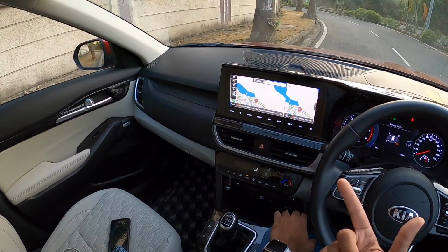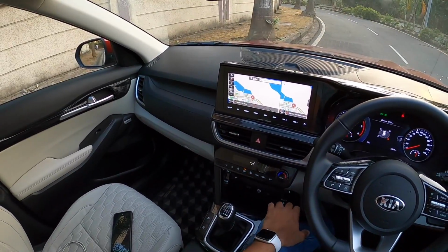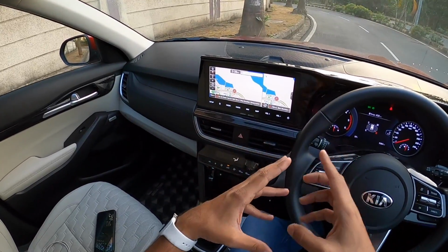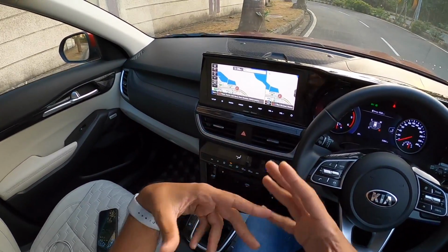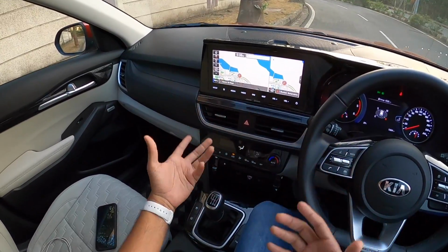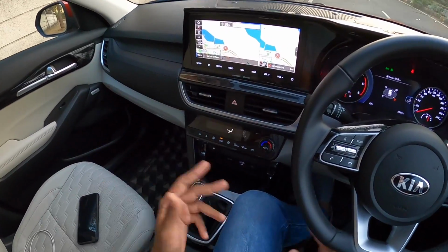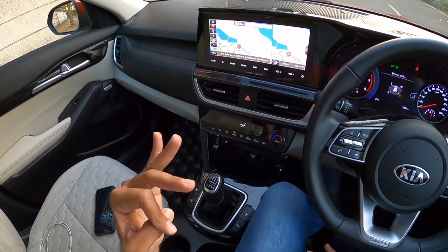Now, there are 37 connected car features with UVO, including live tracking, geofencing. You can remotely turn on and off the vehicle and turn on the air conditioning as well to just cool the car or warm the car depending on the climate, but that is only available for the automatic, because if you leave it in gear, the car cannot turn on. So they've not enabled that feature for manual cars at all.